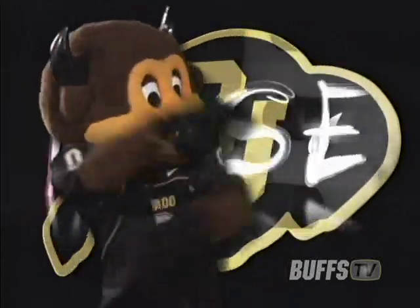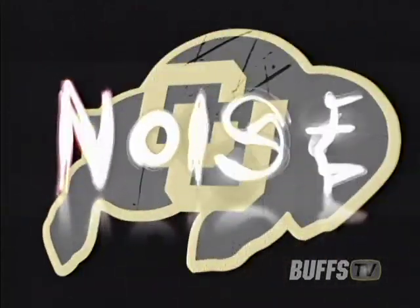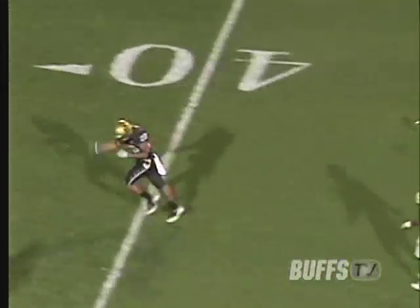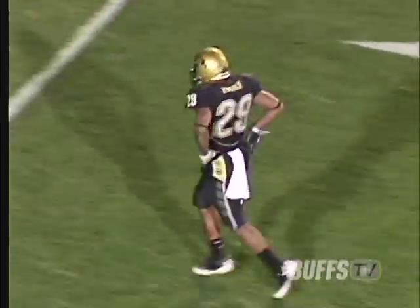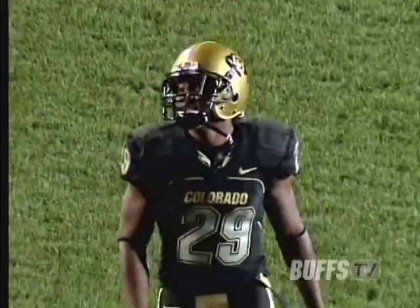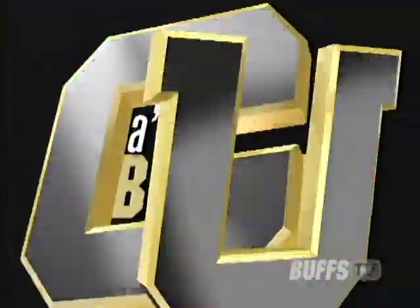3rd down and 8 now from the Mountaineer 41-yard line. Ball on the right hash mark, out of the shotgun. White, flanker to his right by Devine. Takes the snap, looks to his left, delivers to his left. It is deflected and almost picked off. Chappell Brown had that one right in his hands, and if he holds on for a 2nd straight game, he would have taken it to the house for a touchdown.